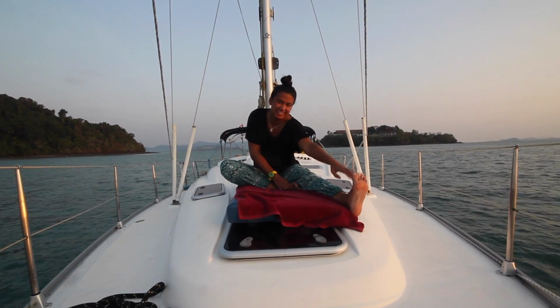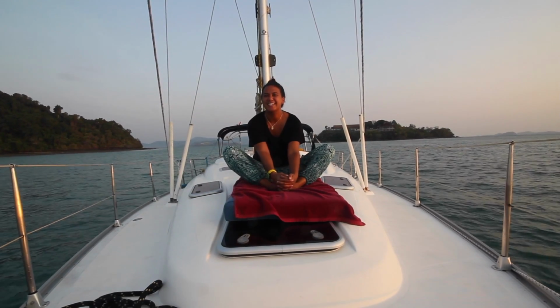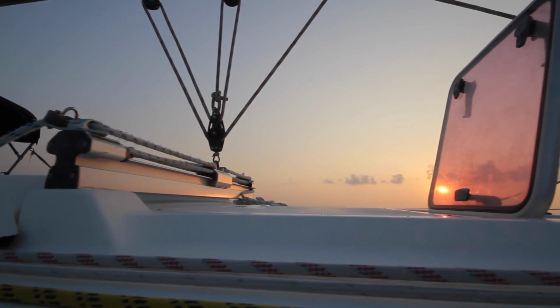What are you doing? Stretching. Morning stretch. The bow of the boat.